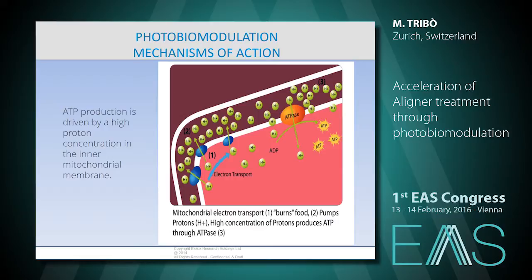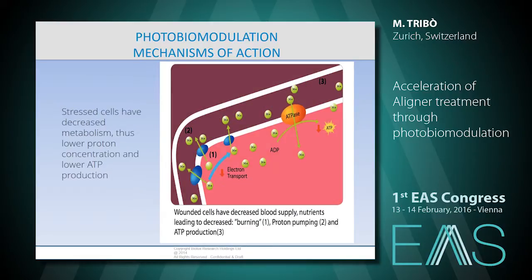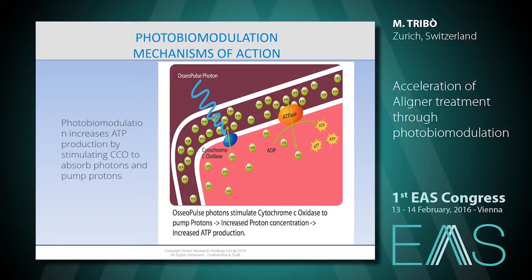ATP production is driven by a high proton concentration in the inner mitochondrial membrane. In stressed cells, we have a decreased metabolism, thus lower proton concentration and lower ATP production. Now, PBM increases ATP production by stimulating CCO to absorb photons and pump protons.